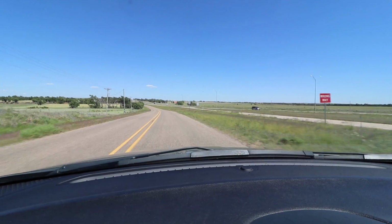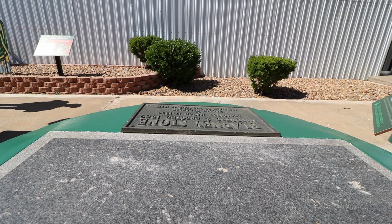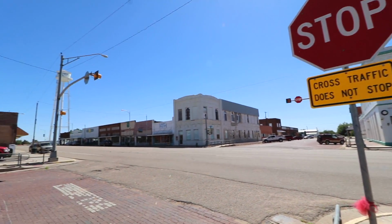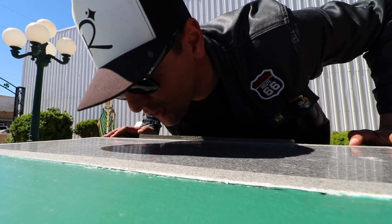For now, it's time to barrel on down the highway towards our last stop in Texas. Because there's something I need to kiss. Oh, yes! It's the Blarney Stone! Which can only mean one thing. We're back in Shamrock, Texas. Time to kiss the Blarney Stone.